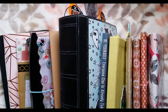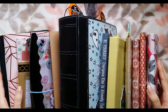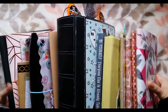Since it's the new year, I figured I would show you guys all the journals and planners that I used in 2018. So let's get to it.